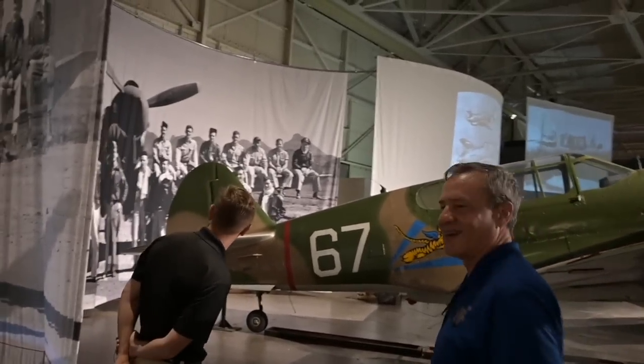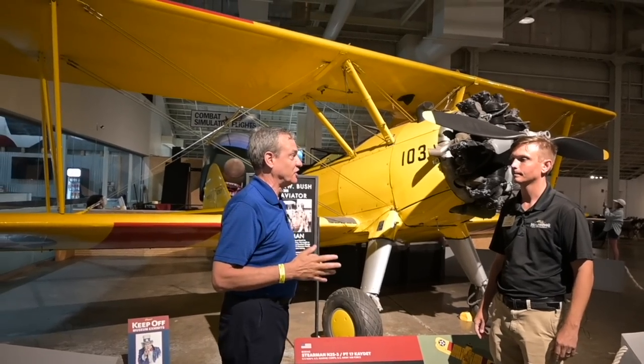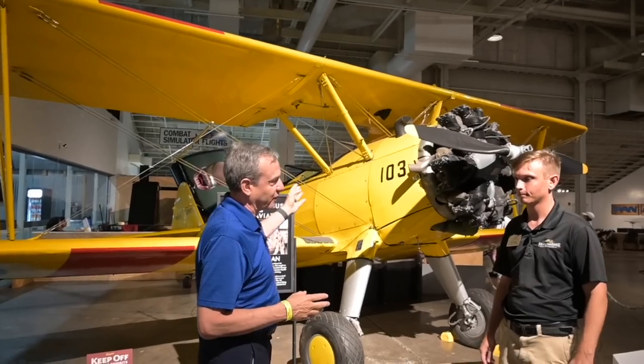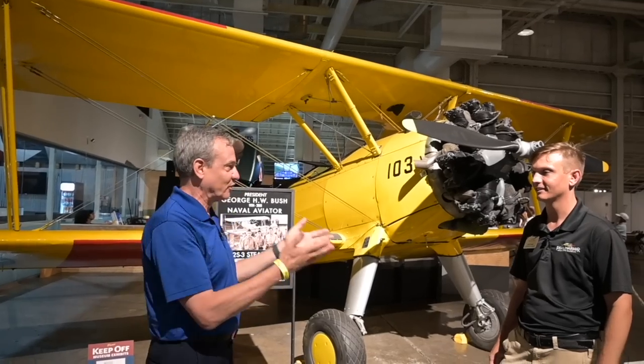I'm not too sure. So we have not yet done an episode on the Battle of Chichijima, where a famous American was shot down. And that famous American has some history with this airplane here. Doesn't look like a World War II airplane, does it? No. But go ahead and give us that history.